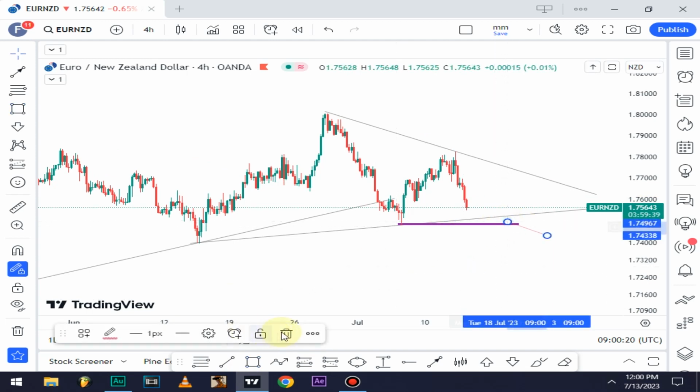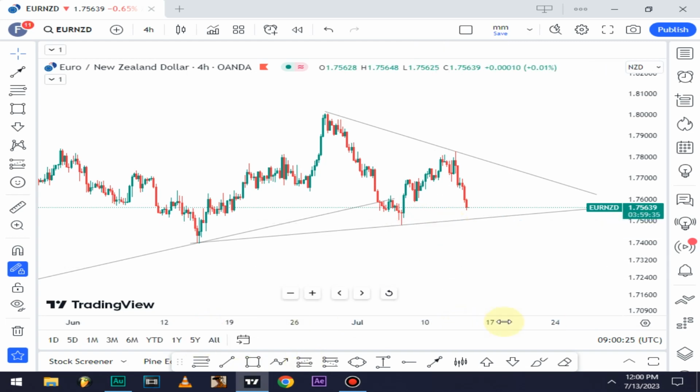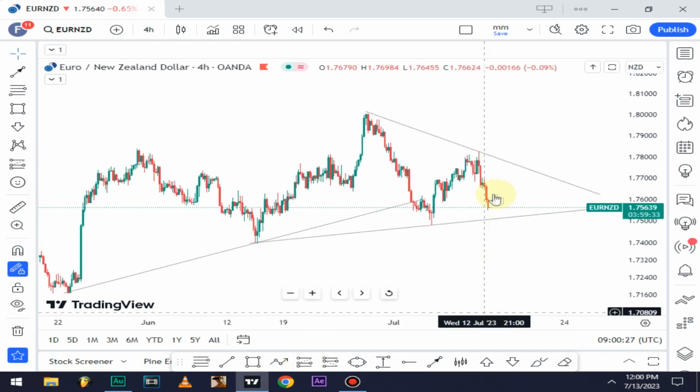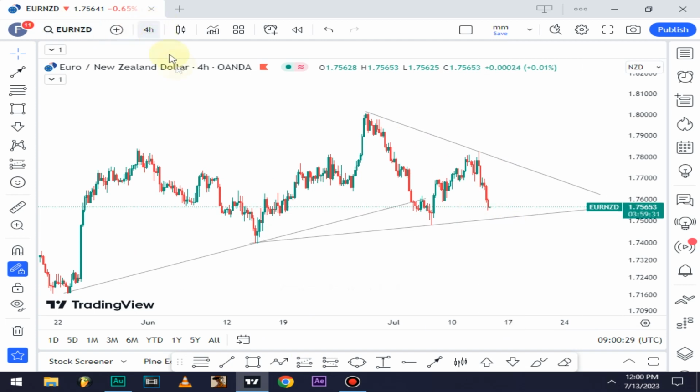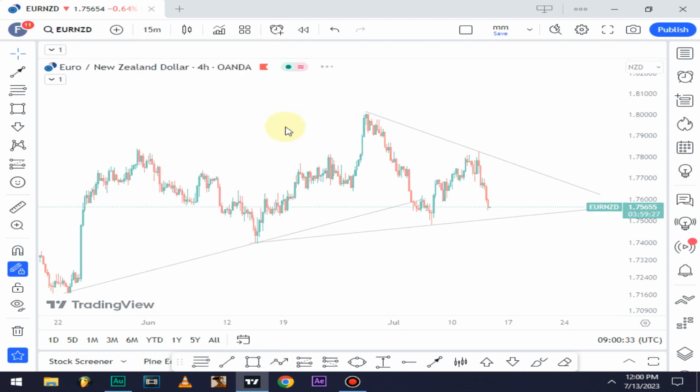So I just have to see how price behaves, what price is trying to do. Either way, I'll still go back to the lower time frame. Of course, I know in the lower time frame something different is happening, okay?